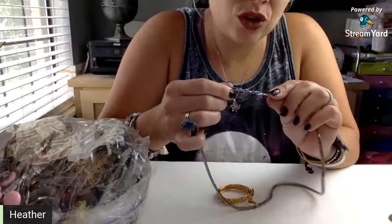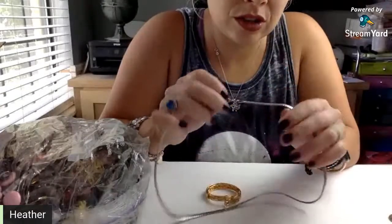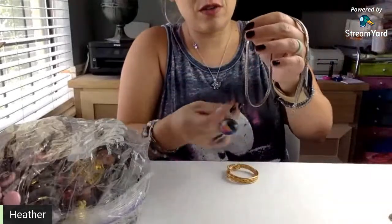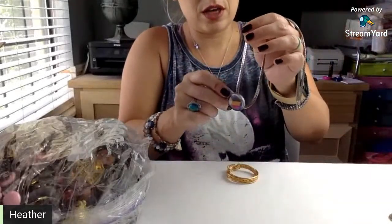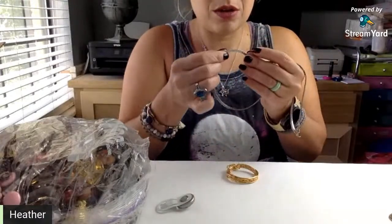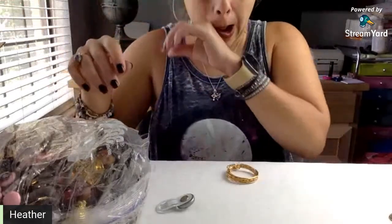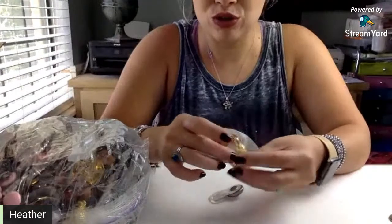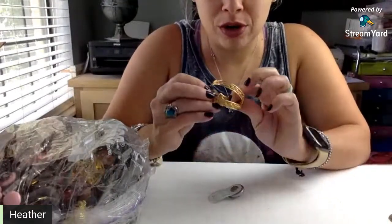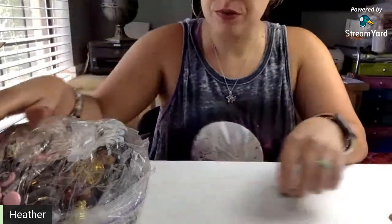Okay, we have a 925 just on the clasp, on the connectors. I don't think the chain is 925, but yeah, it's sticking. It could be on the inside, but it's definitely not. Maybe I'll sell it in the garage sale. Going through my Goodwill jewelry, yes. These are cheaper earrings, but they're a set. We'll just leave them together.